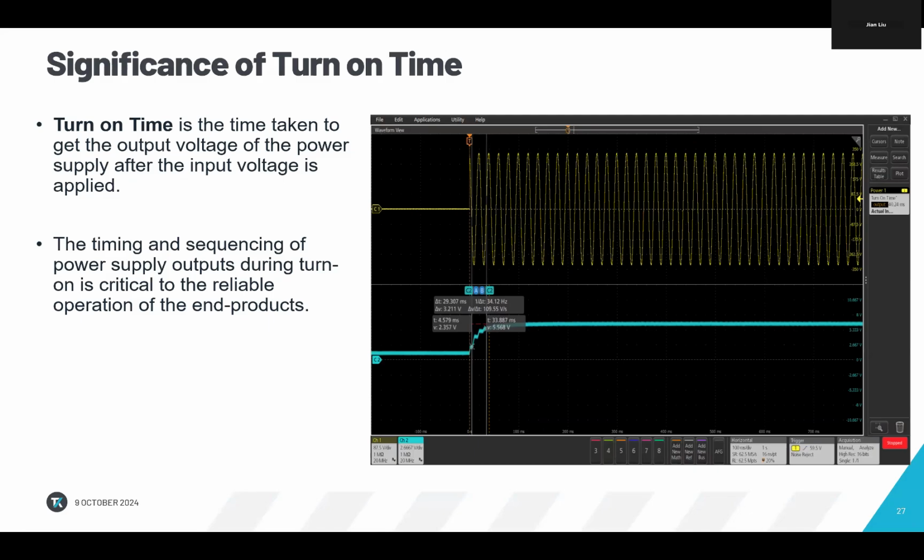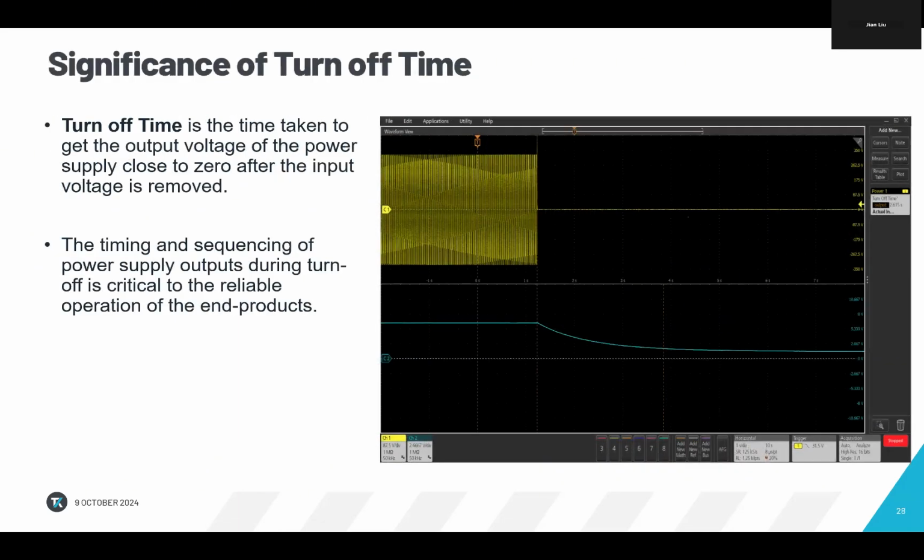And inside the power analysis, we also have the turn on time and turn off time measurements. We can identify our turn on and turn off scenario, and it can automatically find the timing and sequencing of the power supply output. Normally, if we don't have this kind of testing, we may need to use cursors one by one to measure, but the turn on, turn off time item is easy: just click and measure all these requirements. Faster and easier.